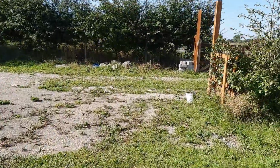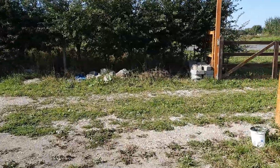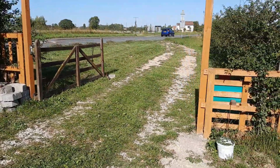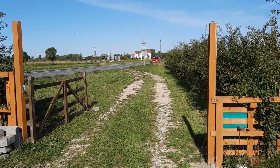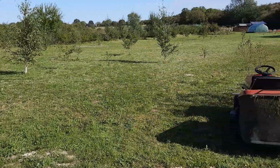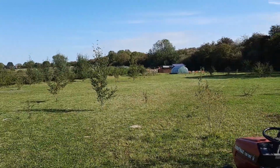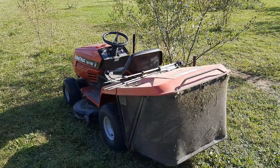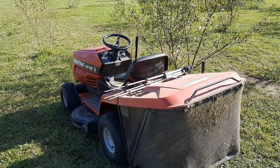I've even managed to give a little trim for the entranceway. Could do with a strimmer down that far end where the signpost is, but other than that it's fine. So yeah, very, very pleased. Go and pop the little workhorse away, empty the grass, and we'll not be far off being done.